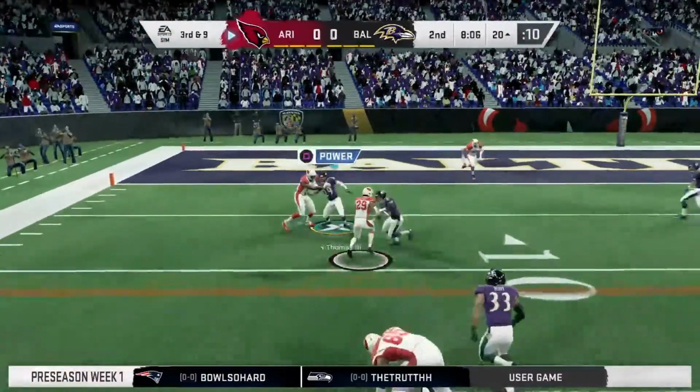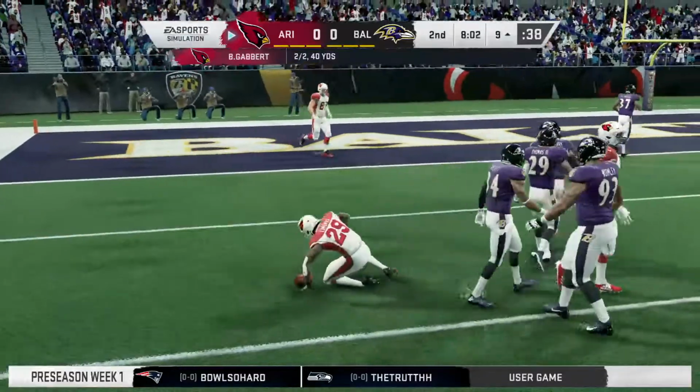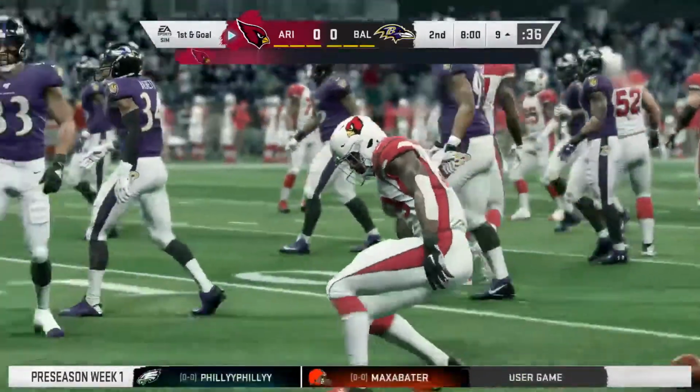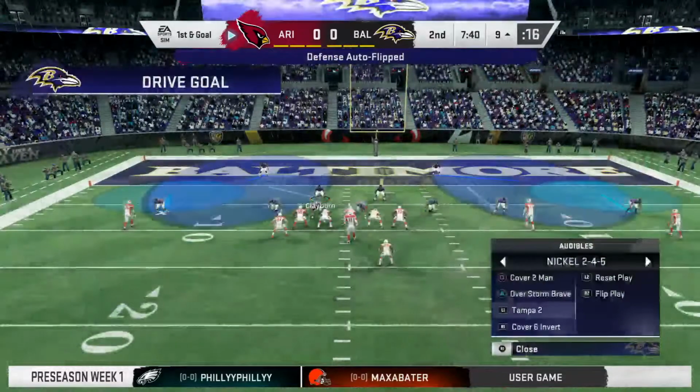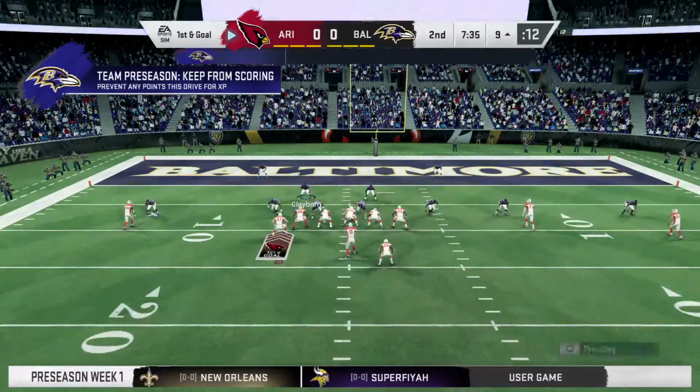On the screen, this is Edmonds. And he gets it inside the 10 to the 9. They're able to convert on third down, and that sets up a 1st and goal. The Cardinals into the red zone for the first time. They're looking at a 1st and goal from about the 9.